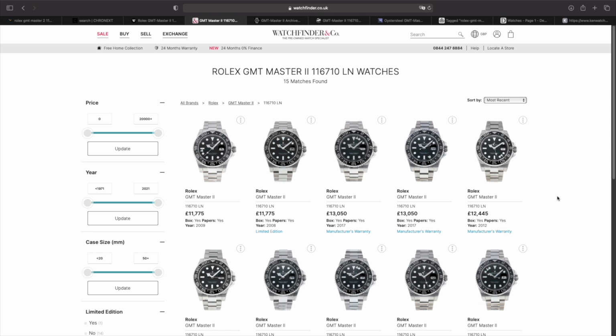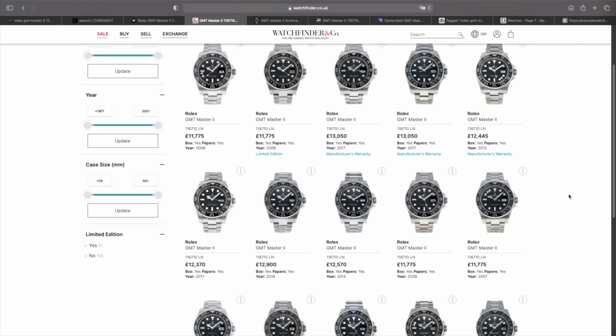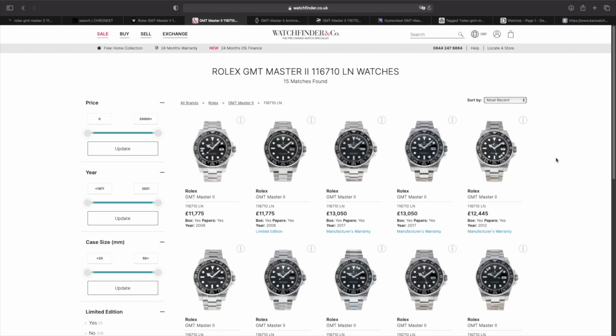It's fascinating to see how these different watch dealers react to the market. So clearly there is some sort of new wave of GMT Masters being desired. As you can see, we start with 2009, 2008, both at the same price, 12k pounds. So this is a bit more expensive because it's pounds, but they also have VAT over there.